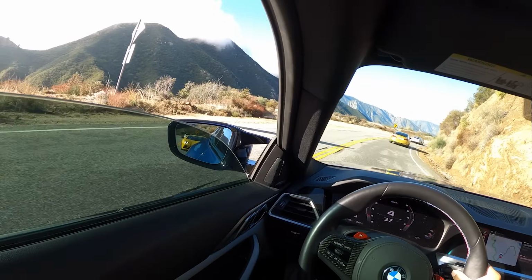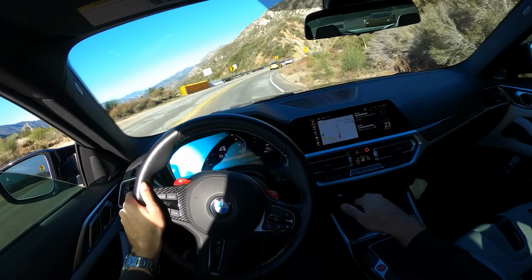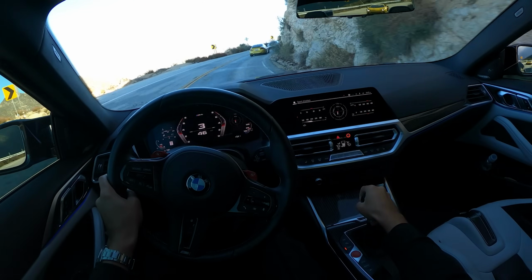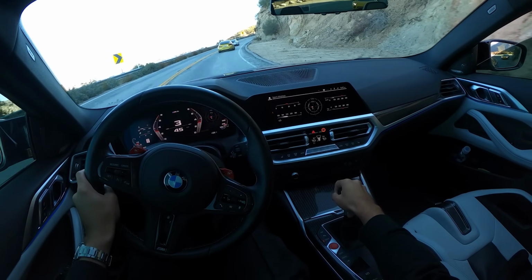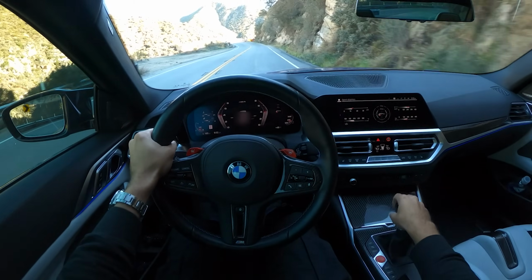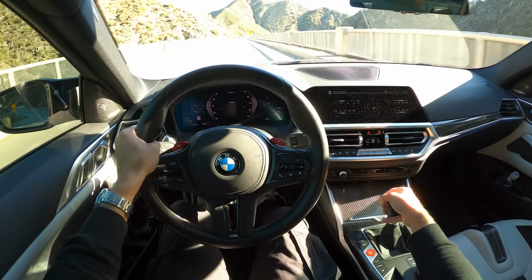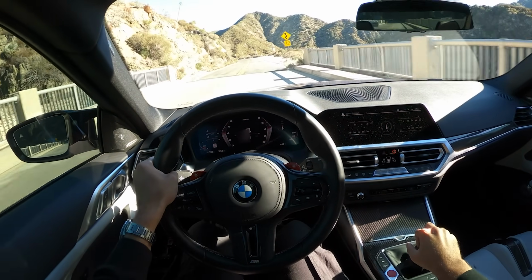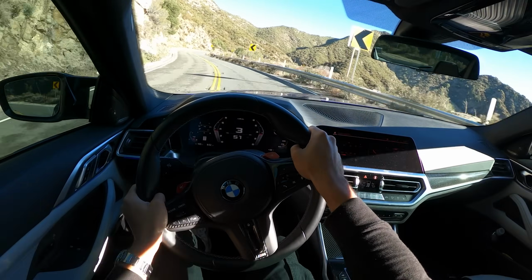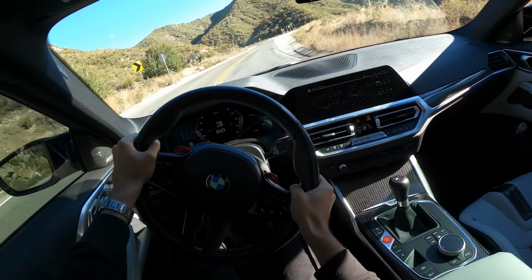This is just a sight to behold. Look at that. That is unreal. Slightly wet roads up here. It's getting a lot colder as well the higher we go. Listen to that. That's one thing about these buckets too. They just keep you planted in these corners. It's unbelievable.